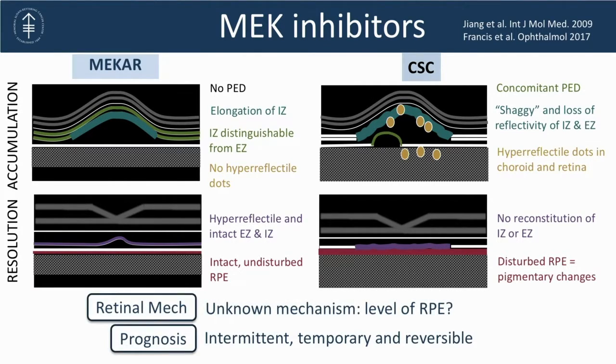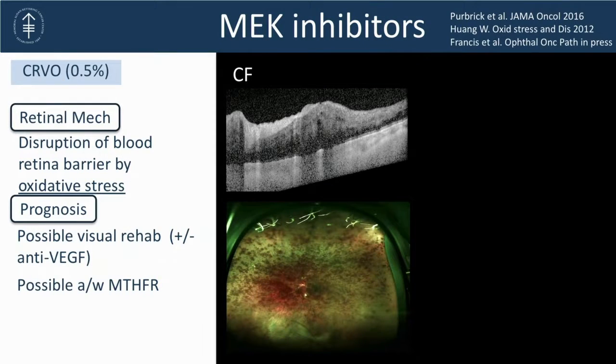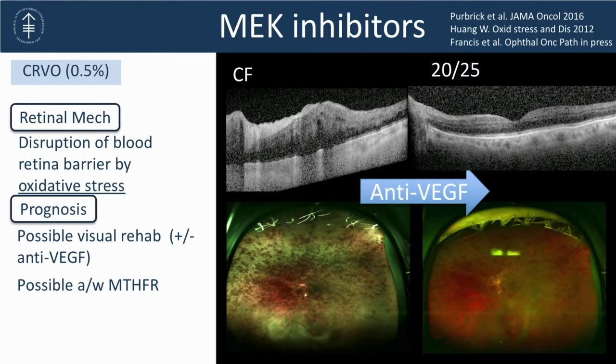The mechanism of MEK is largely unknown, but it's speculated to occur at the level of the retinal pigment epithelium, and these findings are intermittent, temporary, and reversible even when patients remain on drug. 0.5% of patients on MEK inhibition can develop a central retinal vein occlusion. This is thought to be due to oxidative stress, and this can result in visual rehabilitation, as shown here with anti-VEGF.